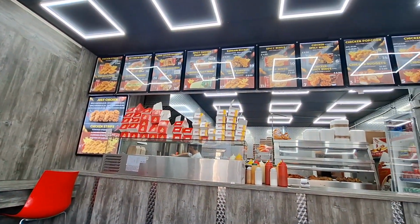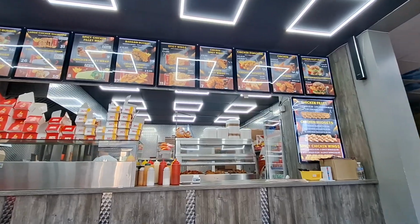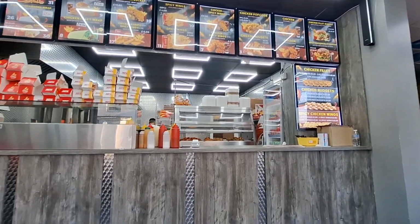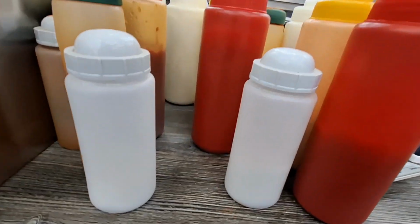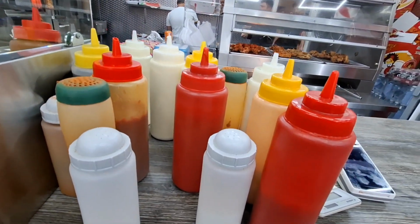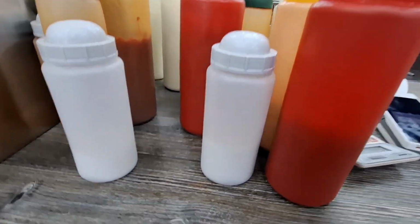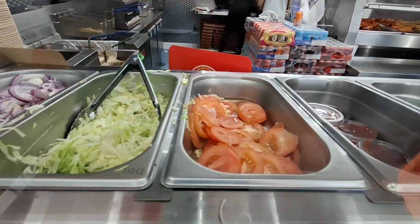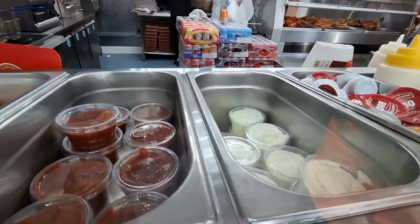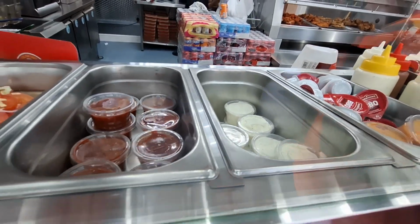So here's all your menus here, guys. Look at this. You've got a variety of food to choose from, and you've got your own sauces here. You've got your salt, and you can just put all the sauces on yourself. And there's all your salad here, guys. You can choose any salad you like, and you've got your tub sauces as well for takeouts.